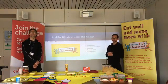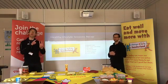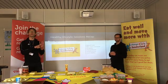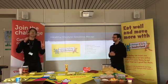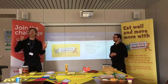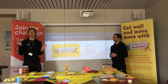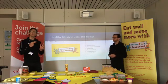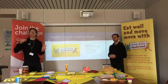So the question here was, if you looked at a food label and it had a traffic light system on, what would the red stand for, what would the amber stand for, what would the green stand for? So if you see a food with lots of reds, that means it's going to be high in a certain ingredient that might not be very good for us. So it could be high in salt, it could be high in sugar, it could be high in saturated fat. If you see amber, it's got a medium amount of that in. So a medium amount of sugar, fat, salt.